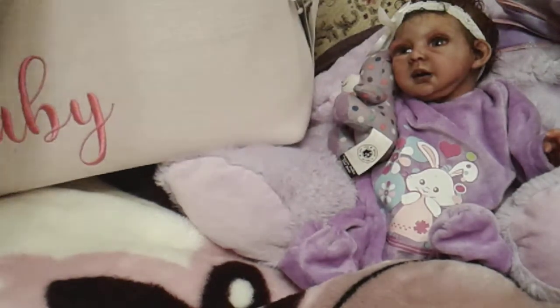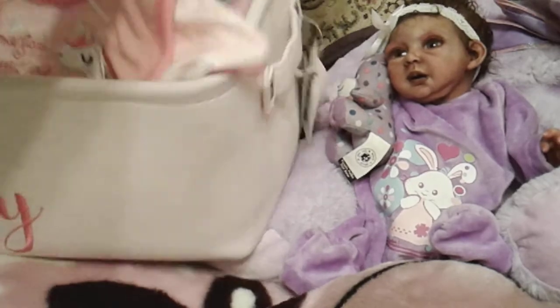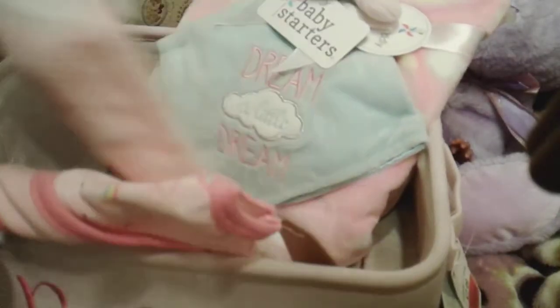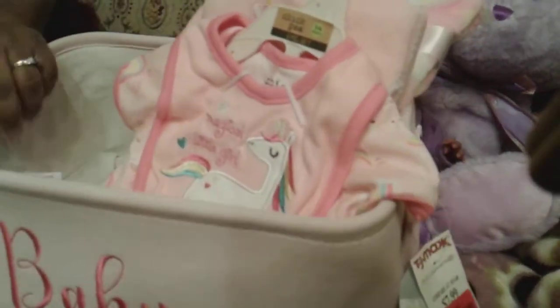And we could put that. Hold up. We could do the lovey on one side. The blanket lovey. Hold up, I got this thing. I think I zoomed in. That's what it is. You got the blanket with the unicorn. We could put the towel and thing, and then the outfit right here up to the front. Okay.